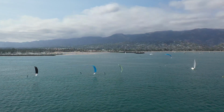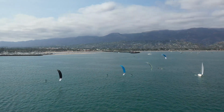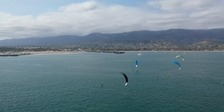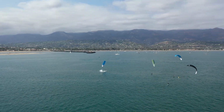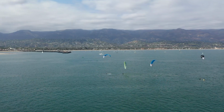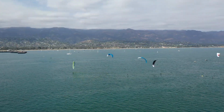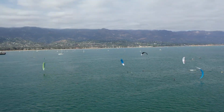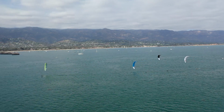Kai in the lead, rounding that left mark, it looks like, left side of the gate. And the 3 kiters behind look like they're going to follow. Yeah, and he's headed out to that right-hand side. It looks like everyone else is going to do the same. And we just rounded that bottom gate, and Kai Calder definitely hit some seaweed or made a mistake and is down. We'll see if he can regain quickly, and it looks like he can.